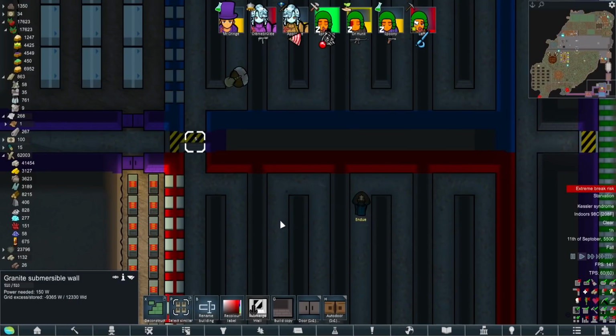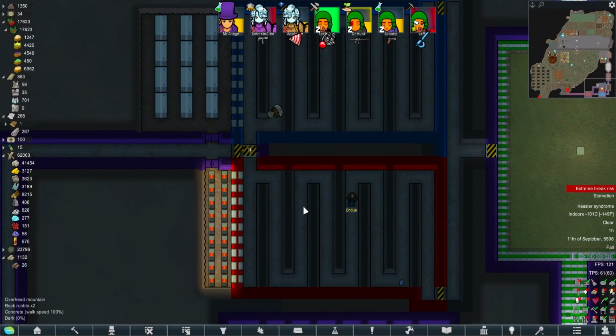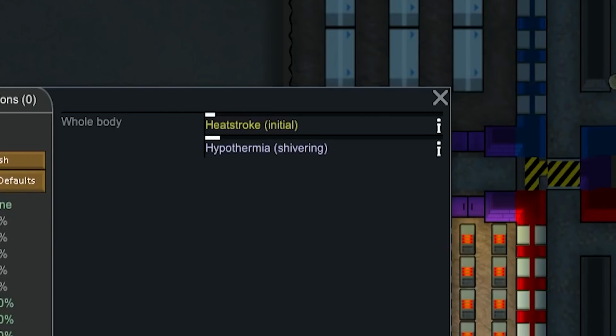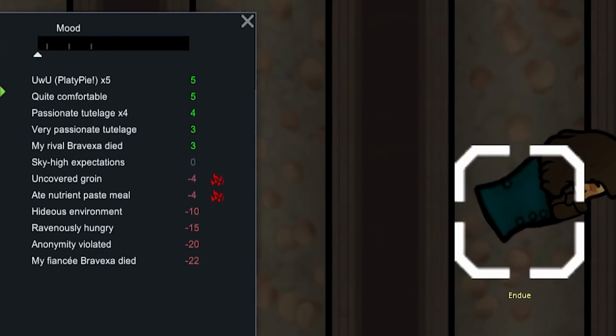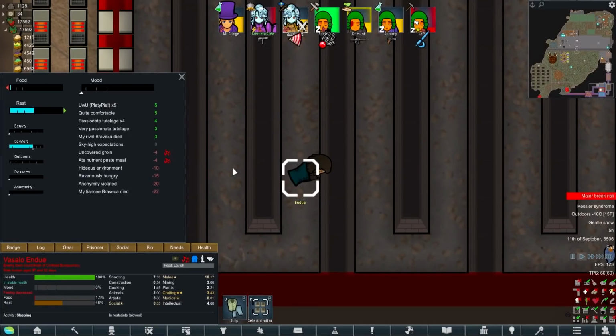And now, we'll lower the barrier. We'll lower the barrier and let him see his mistake. The temperature will equalize pretty damn fast. Simultaneously, heat stroke and hypothermia. Oh no, poor sweet Endu. Look at that. My fiancé Professor died. His autonomy is violated. What does that mean? They know everything. I'm an open book, entirely vulnerable and without the shred of nuance. Oh, how terrible. But on the plus side, he saw a platypi.